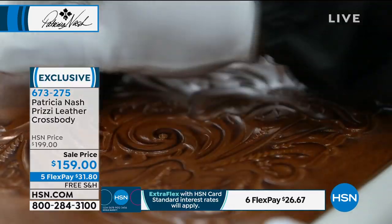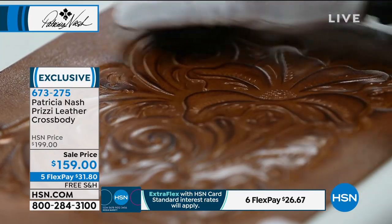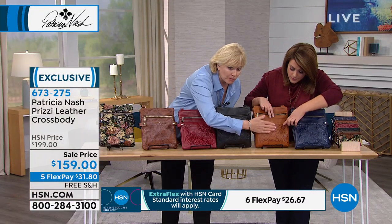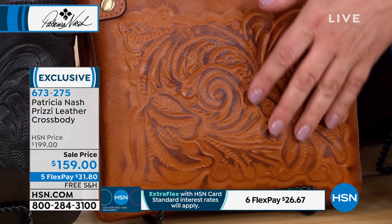You see him going back and forth. And what are they doing there? Depositing color or wax? Yeah, he's got a leather stain in this little round sponge. And when he goes over it, and over it, it will take the stain in some areas and some areas it won't.